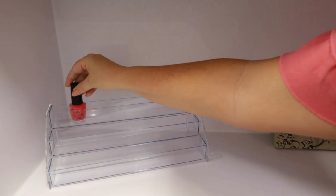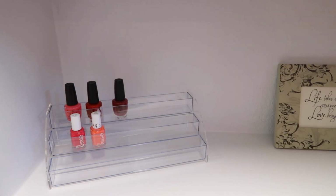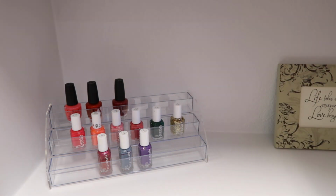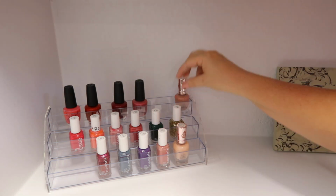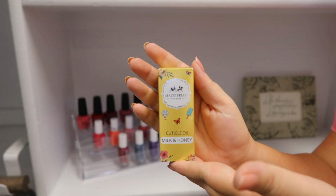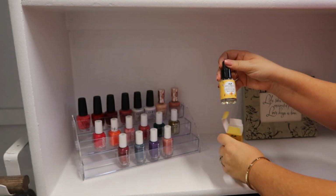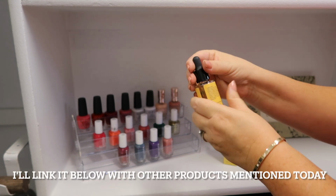One thing that I'm missing off this shelf is my primer and my top coat that I use. I like to use the OPI Infinite Shine. It's the step 1, step 2. The primer really helps the color to stay on, and the top coat leaves a fantastic shine. I can get a good 7 to 10 days out of my manicure just by using the OPI Infinite Shine step 1, step 2. I will link that below for you just in case you want to try it.